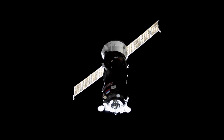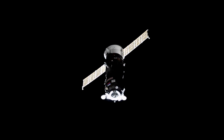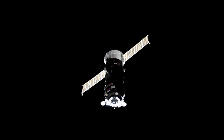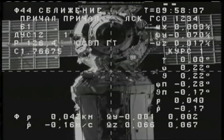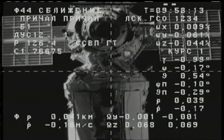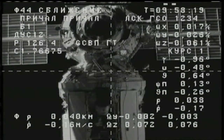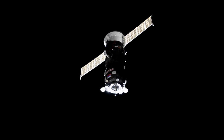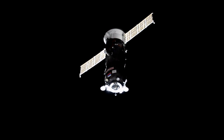SSVP docking and internal transfer system is ready. Range is 40, and the docking target is at the center. Copy. Do not send the AOVK Zakr command at a range of 30 meters. Copy.